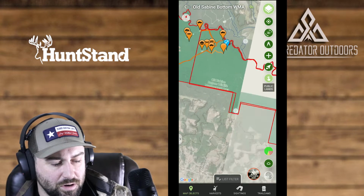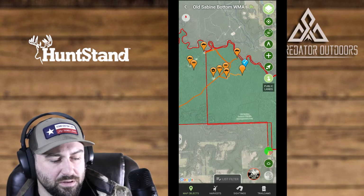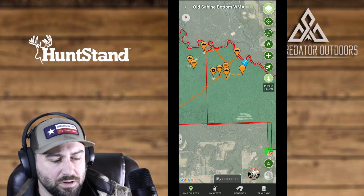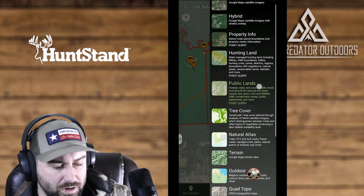Again, I can zoom in here, right? Get more and more detail. And again, you can see that this is a different area on my map. I've saved this and I've got markers there and such, so I can see my parking areas. Okay. All right, next map over here is going to be tree cover.